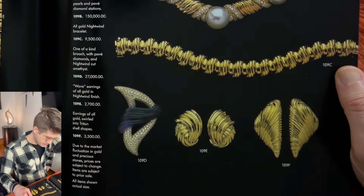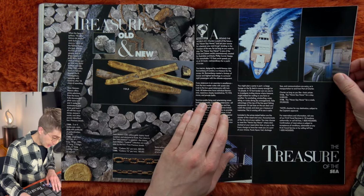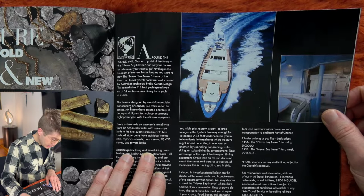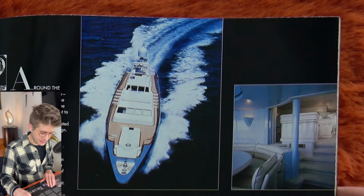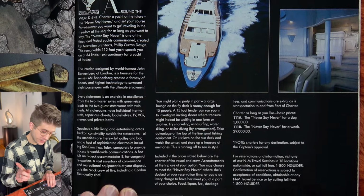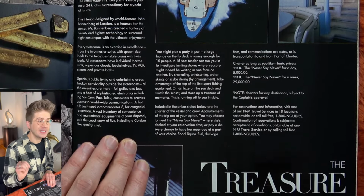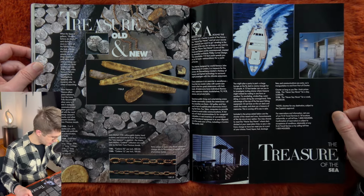Around the world with Neiman-Marcus. Trip number 41. We're going to nowhere. We're going on a yacht. It's a trip on a yacht. Going on a yacht in the ocean. You go on the yacht for one day for $5,000 or a week for $29,000. Okay. Seems like you could buy a yacht for probably maybe not that much more than that, $29,000. But having a boat is a freaking hassle. You got to store it and maintain it.